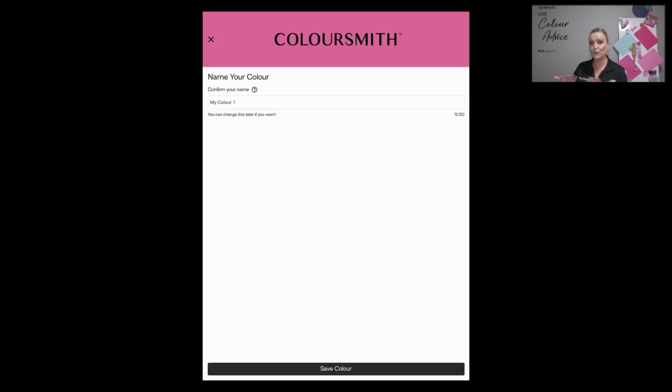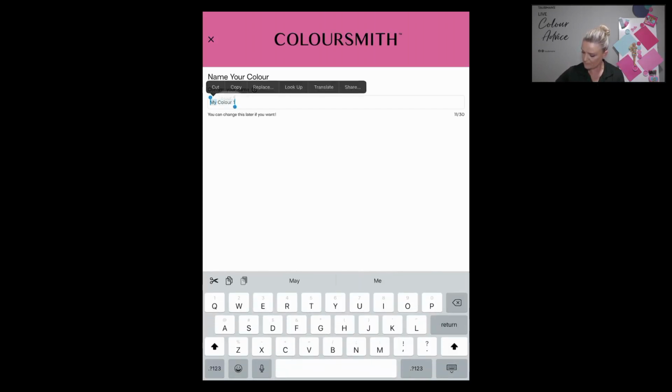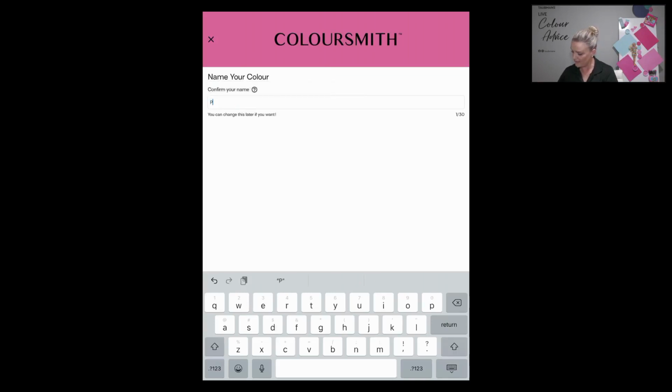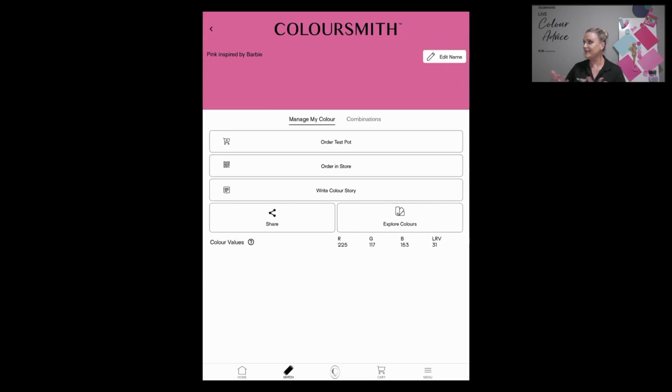You can call it whatever you want to call it. So I'm going to call it pink, if I can spell. Let's hope that works. My pink is inspired by Barbie. So then I'm going to save color, and here we go.